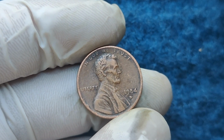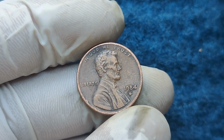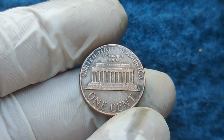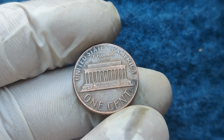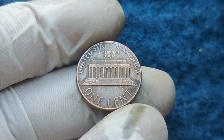And now here's where things get even crazier. A perfect, uncirculated 1984 D penny with this error recently sold at auction for, you guessed it, $1.5 million. Imagine finding that bad boy in a jar of spare change. That's like finding a winning lottery ticket hidden in your sock drawer.